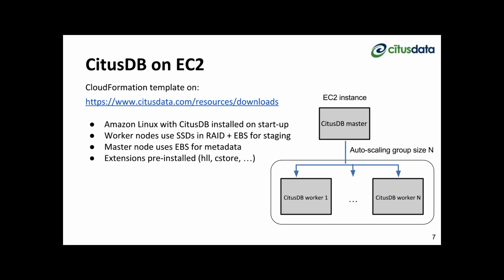So what I want to do is set up a little CitusDB cluster on EC2. I'm going to cheat a bit. I'm first going to show you how to set it up, and then I'm going to switch to a cluster which is already set up, because it would take some 10 minutes to actually create the cluster. I'm going to create it using CloudFormation. We have a CloudFormation template on our website. If you go to the download section, you can see the button. I'll actually show it to you.